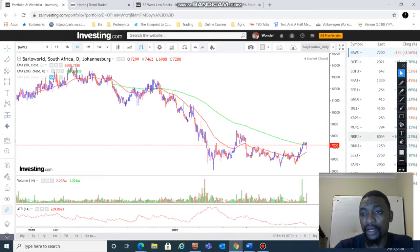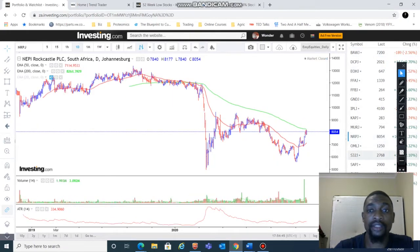And then another stock is Nepi Rock Castle. As you can see, it has also been trading lower. We can't say it's been consolidating, but recently it made some attempt to go and touch the 200-day moving average. Just as a side note, Fortress Income Fund, I think it owns about 30% of Nepi Rock Castle. So if you want to buy Nepi Rock Castle, or if you want to buy FFA or FFB, just keep in mind that Fortress owns 30% of this. But if you just buy FFA or FFB alone, then you get exposure to this stock.